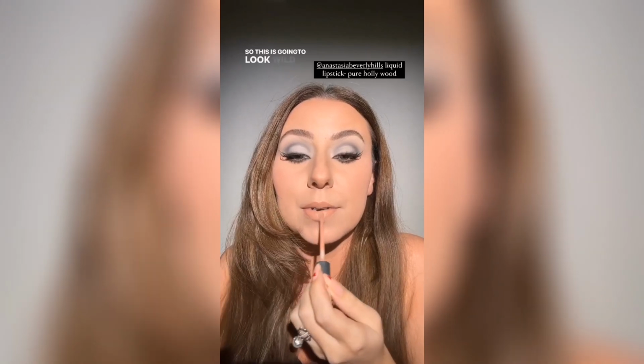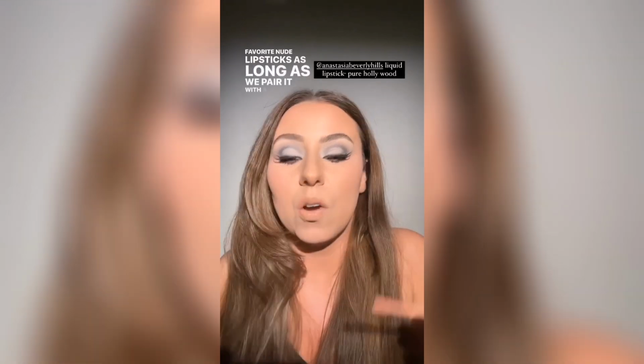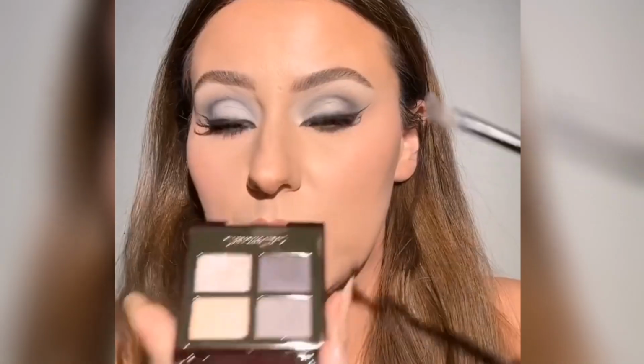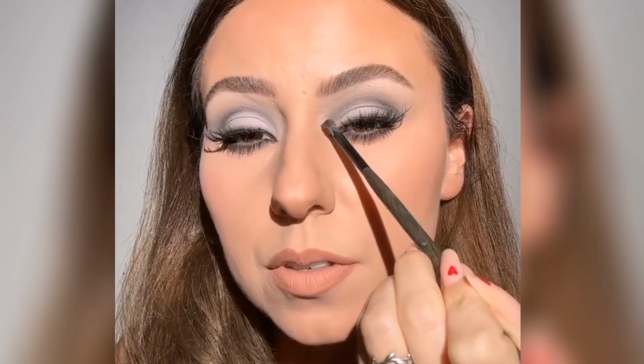So this is gonna look wild, but this is actually one of my favorite nude lipsticks as long as we pair it with a lip liner. ABH Pure Hollywood. Now I'm using MAC Laurel lip liner. I didn't want something brown. I kind of wanted to stay pinky nude. Let's do an inner corner. Back into this palette. This is the first one that we used.